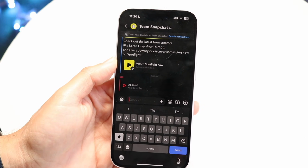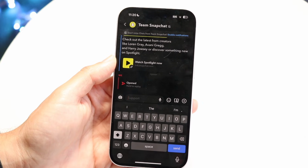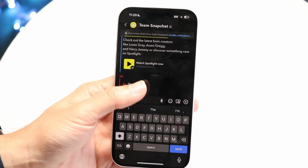On top of that, if you open up Snapchats that people send you, that will also give you a little bit more of an increase of your score. As long as you're opening up Snapchats and people are sending you Snapchats as well, that's another really, really important way of increasing your score.